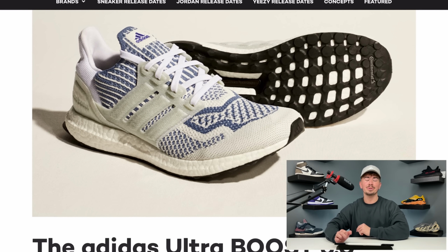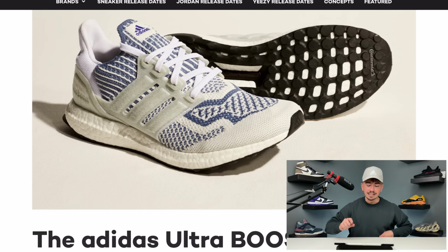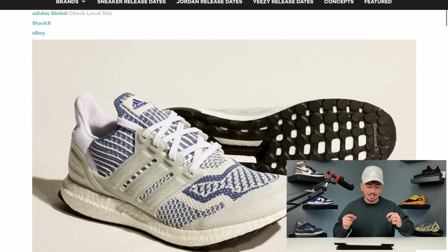Adidas has really taken their Ultraboost to a whole other level of iterations. I mean, they have done a 1.0, a 2.0, a 3.0, a 4.0, a 4D version, a million other random versions. Well, now they've got a 6.0, going to be debuting this month on April the 22nd. They're really keeping the look of the Ultraboost, but they're slightly changing it up. I don't know necessarily why.